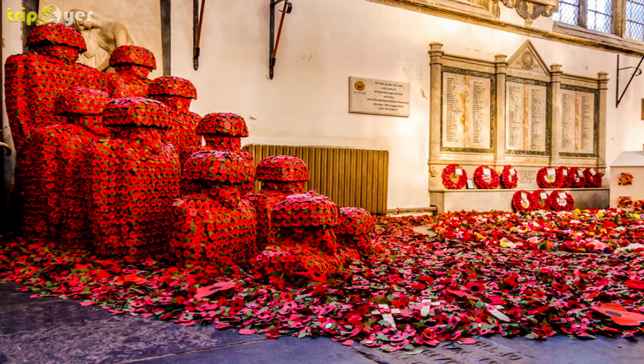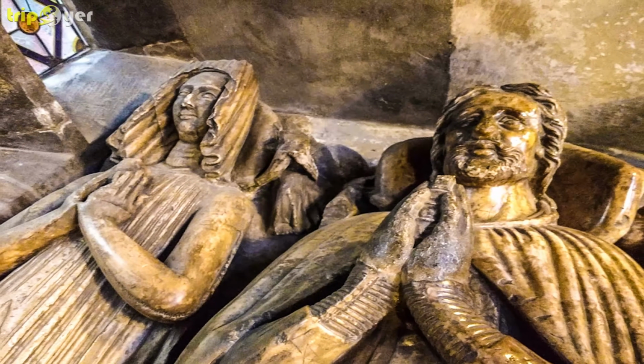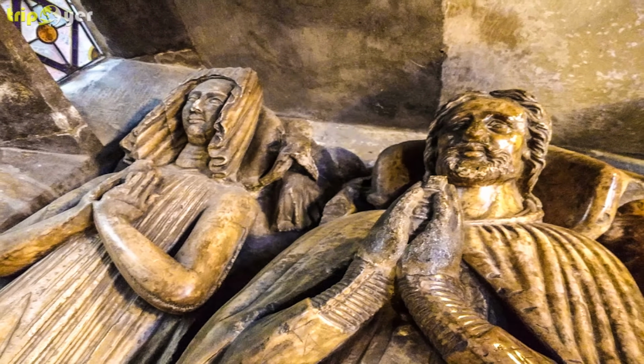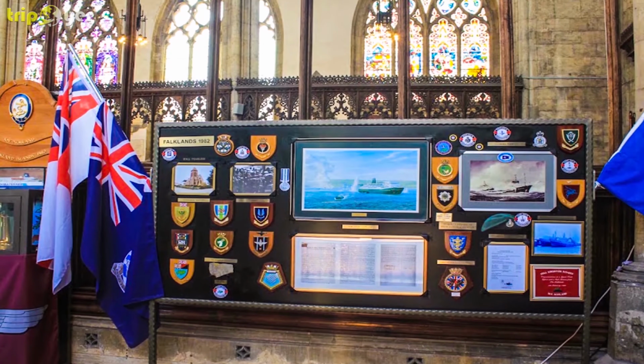The impressive medieval architecture can still be seen on the exterior and the interior of the Minster. Currently, the Minster is being reordered as a public venue for the community for events such as performances and banquets.